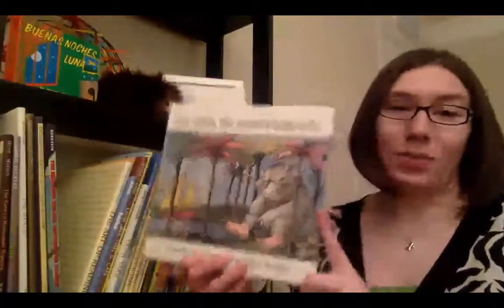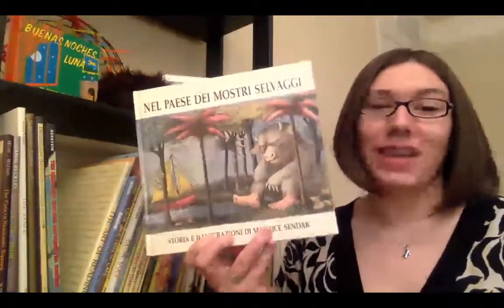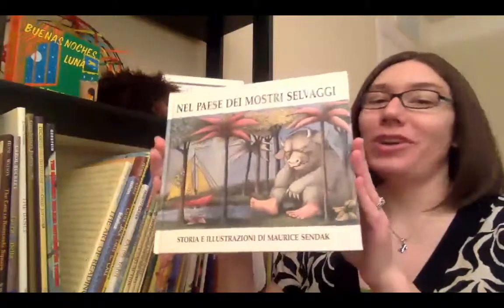I also have a book that's from Italy. When I was in Italy, I went to many bookstores, but I came across this fantastic Italian version of Maurice Sendak, so this is definitely something that I enjoyed sharing with the kids as well.